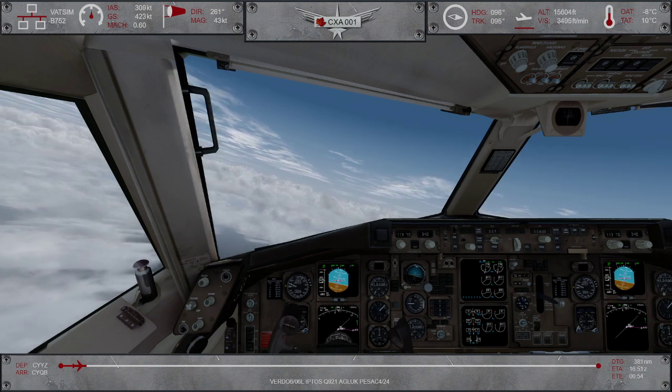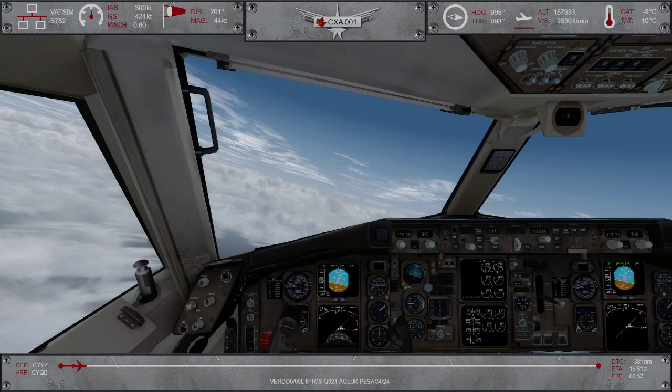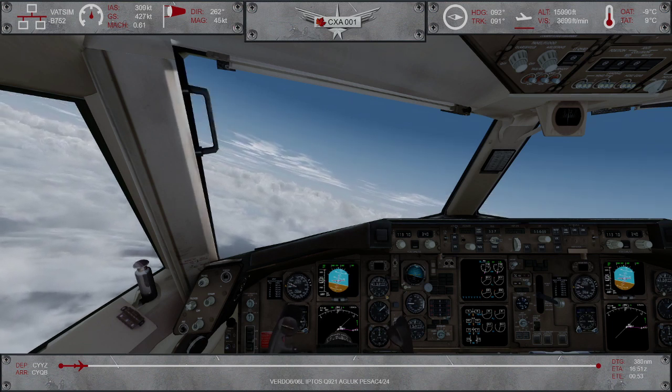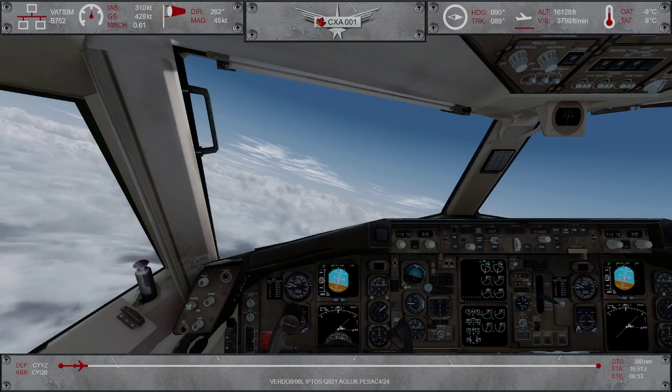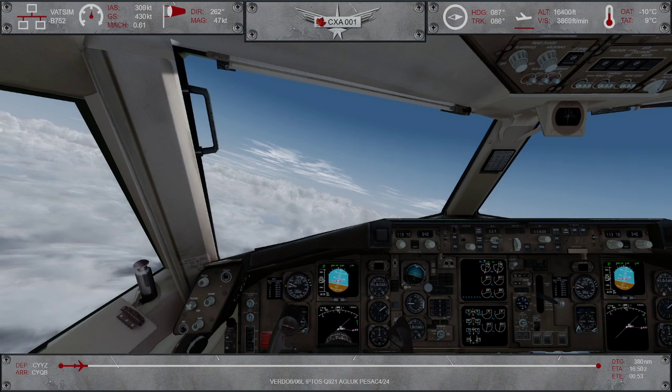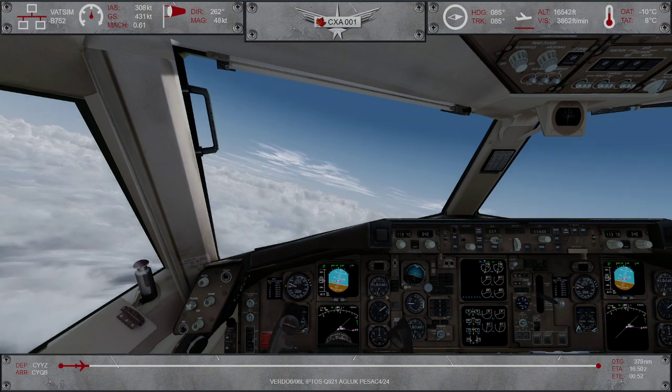One note regarding this aircraft: I'm not using the original sound set. I actually have a TSS Pratt & Whitney sound set for the 757, so it's not the same sound set as you would get with the Quality Wings.